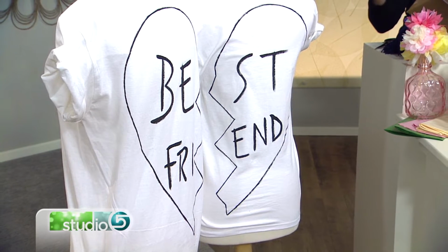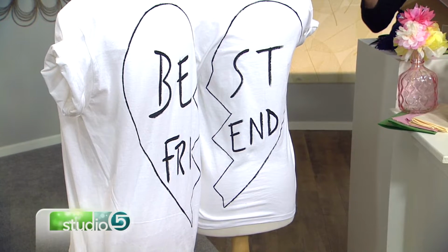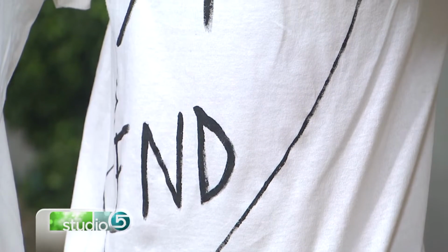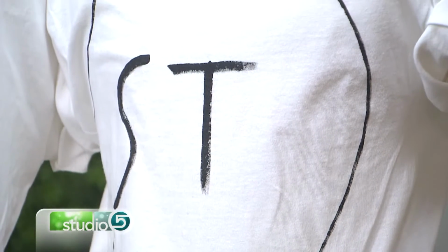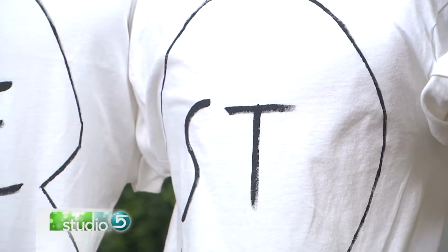What paint are you using? Just craft paint? No, there was some paint specifically for fabric. So you gift this to your best gal pal, and you can call each other as you're cuddled up on a Friday night. I would be so happy to get that, so I'm happy to give it to you. And isn't it quirky cool? Couldn't you throw a blazer over this and wear it? Absolutely. I do think you could, and you've got to have a picture together from behind.